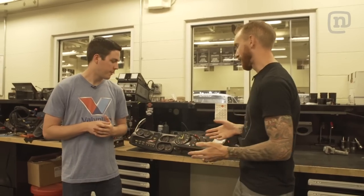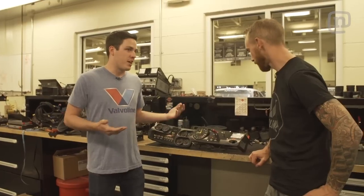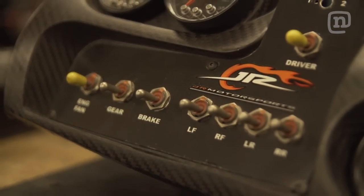So this carbon fiber dash is pretty slick looking, and as a driver, you obviously have to be watching not only the racetrack, but everything that's going on here. Yeah, as a driver, it's my responsibility to watch the gauges. We run as much tape on the front end as we can to make downforce. With that, you trade water temperature, so you're always keeping an eye on your gauges, trying not to run it too hot. You've got your switches for your bead blowers, your tire fans and stuff.